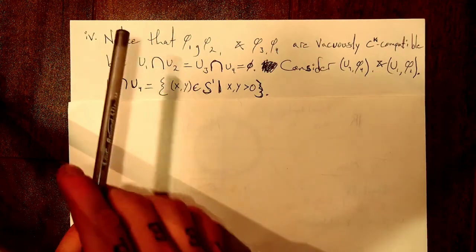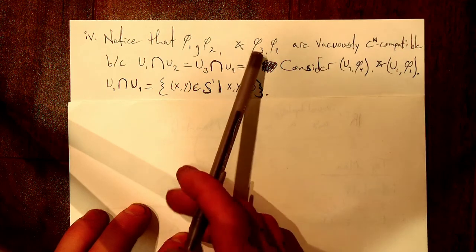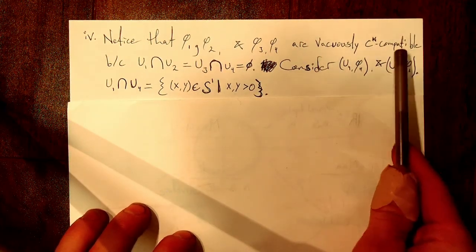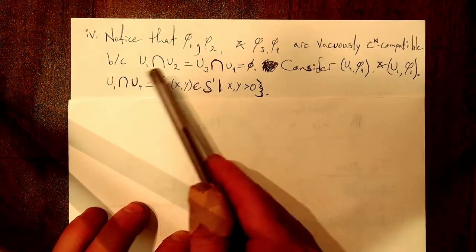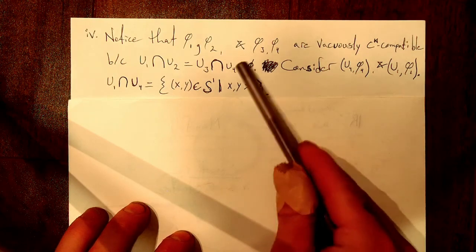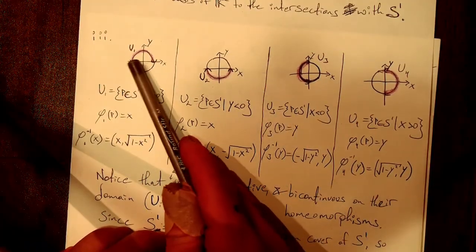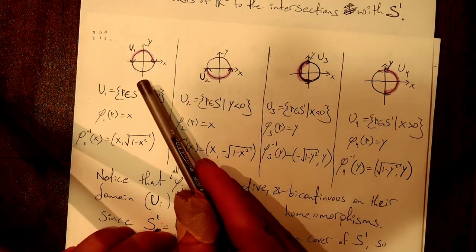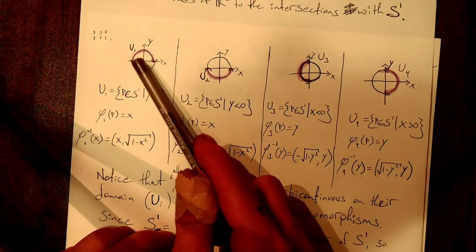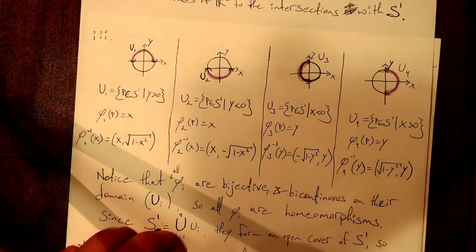To start, notice that phi 1, phi 2, and phi 3, phi 4 are vacuously smoothly compatible, or C infinity compatible, because the intersection of their domains, these open sets, is empty. Quickly, if we come back to these, if we look at U1 and U2 and we take their intersection, it's empty, right? They don't even meet at the points where x is minus 1 and 1. These are open sets. They don't include those boundary points.